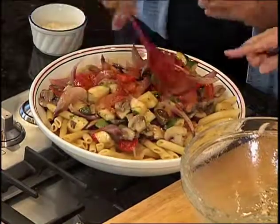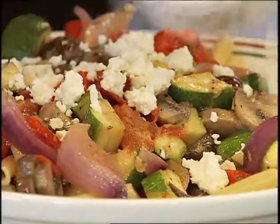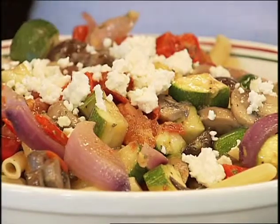Now you don't mix that, you just pour it on top, and then you just sprinkle it with a little feta. Look at that, that's your very low-fat roasted Mediterranean mushroom pasta. Look at that, done like dinner.